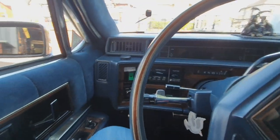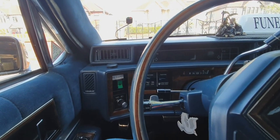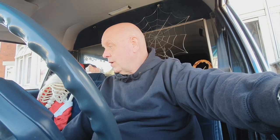I'll say last week I did a little video and it was really noisy, and once again I apologise for the sound quality. So this week I'm going to do a little video about the interior of the hearse and what I've done to it, because it's slightly different. I've tried, with this vehicle, to really keep it fairly stock if I possibly can. I don't really want to be putting a lot of unusual mods in it.